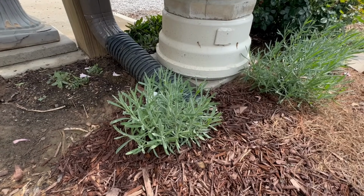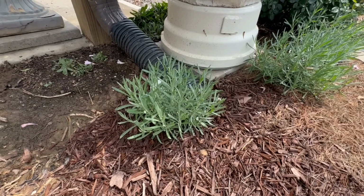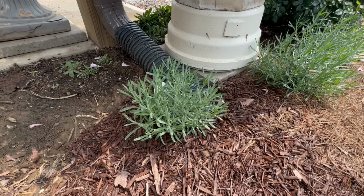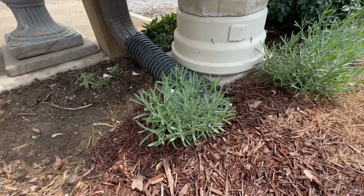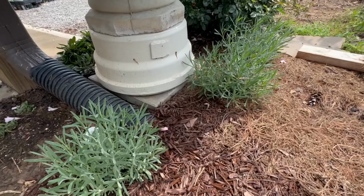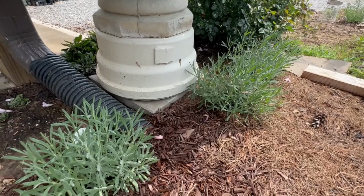Lavender is just a really clean, neat, tidy plant to me. It doesn't seem to be bothered by anything at all. I mean, rabbits might bite it. They don't eat it, but they might bite it off just to get under my skin, probably. But I really like lavender. So hopefully it'll do well here. It's gotten so much rain, and I know it doesn't like to be wet, so it's interesting.